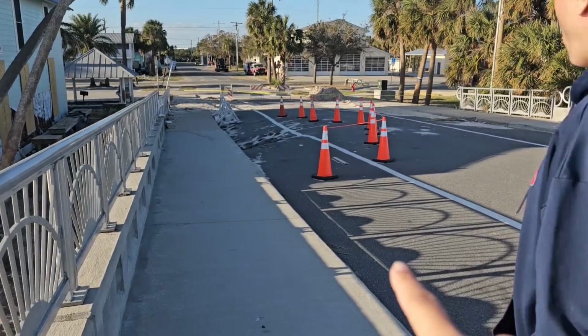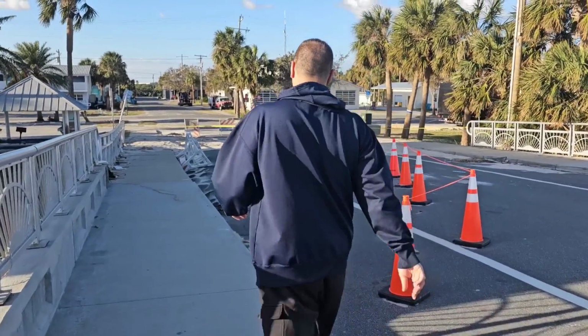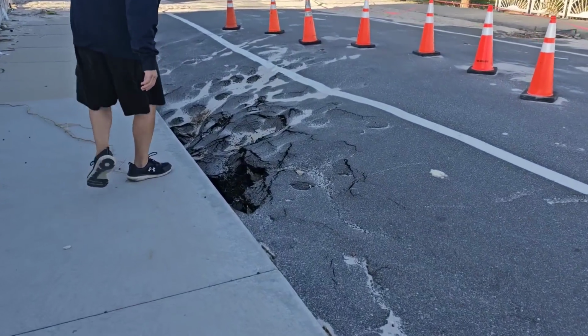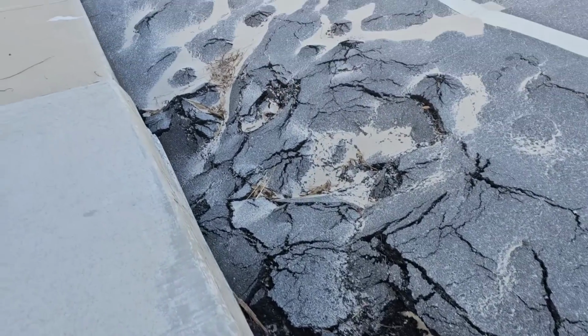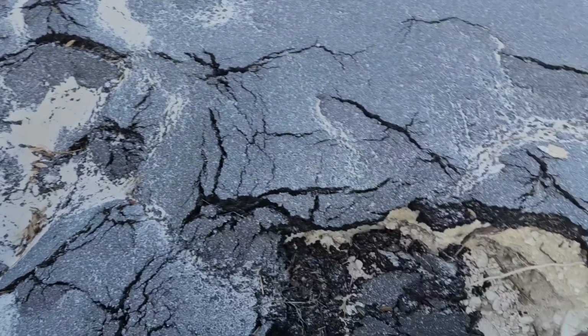Sinkhole? Is that a sinkhole? Holy cow, it's a sinkhole. Oh, wow. Oh, wow. Holy cow. It's just... Wow, and they just built this bridge. They just finished it.